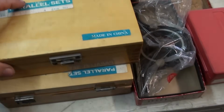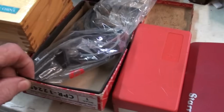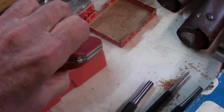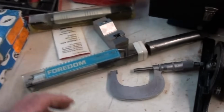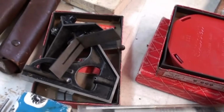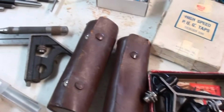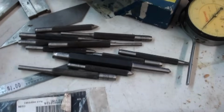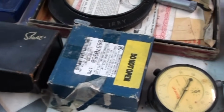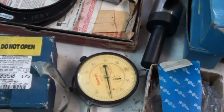Tweety Roll Up. Parallels. Brand new protractor. No can open.